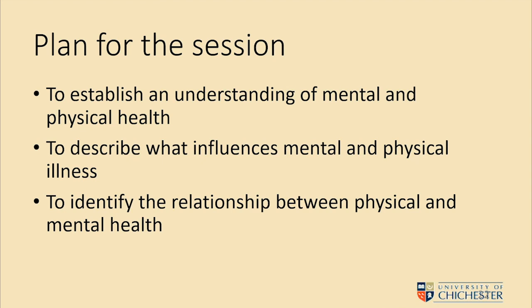So again, this was the plan of the session. We looked at what mental health and physical health means, and illness, what influences particularly mental and physical illness, and the relationship between the two, and focusing on the inequalities that can be present for someone in terms of their physical and mental health.